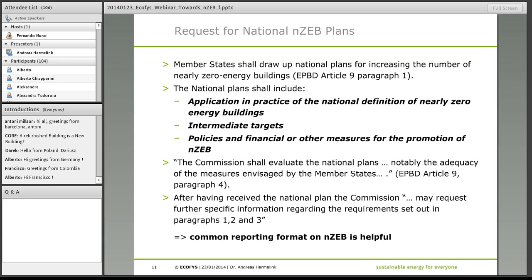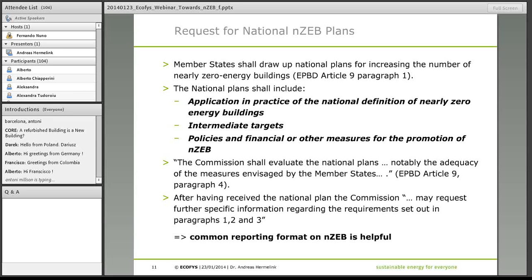When these plans have been handed in, the Commission shall evaluate the national plans, notably the adequacy of the measures envisaged by the member states. If the Commission thinks that information is missing that would help them to judge the progress in the member states and also to think about how they could support the member states to achieve the required number of nearly zero energy buildings, they also may request further specific information.